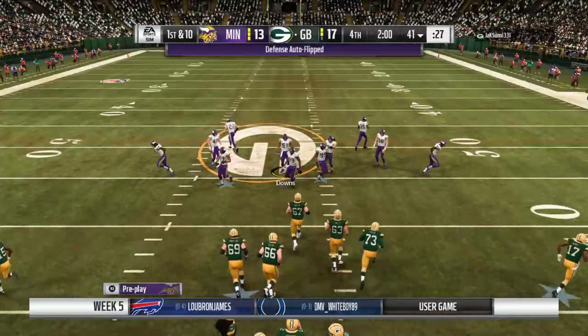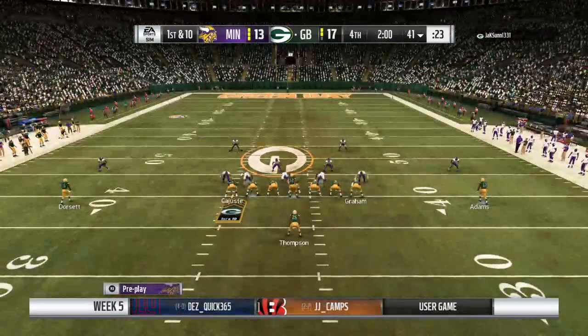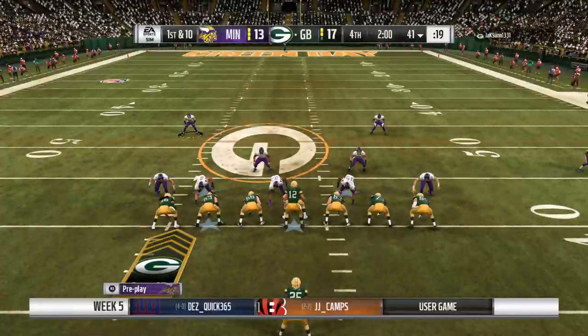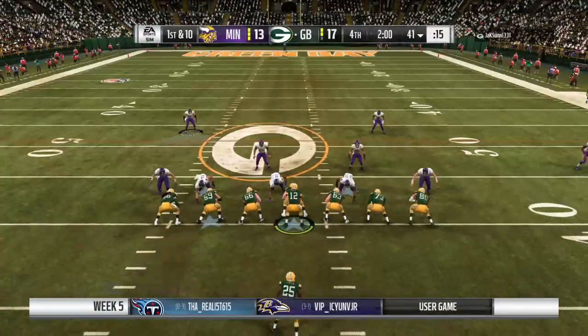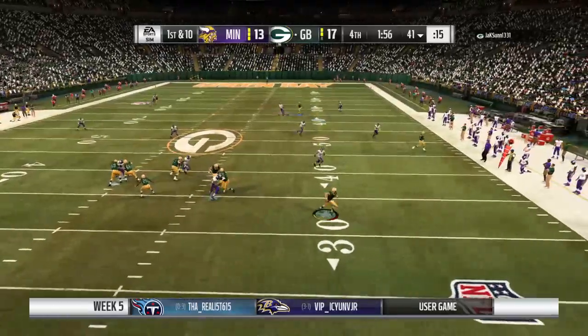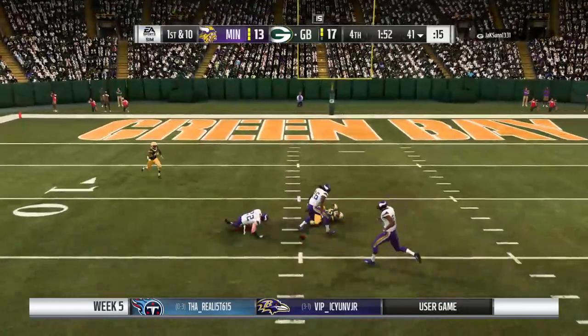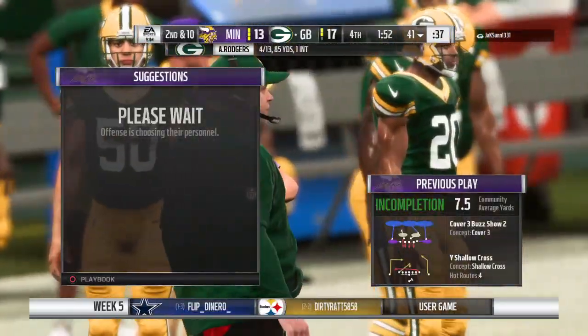Rodgers will bring the pack up with a 1st and 10 at the 41-yard line. To throw is Rodgers. Flush to his right. Looking deep for Adams. He couldn't quite hold it. Got hit. Ball pops out.